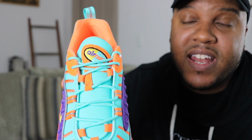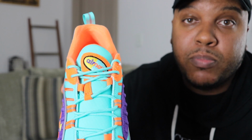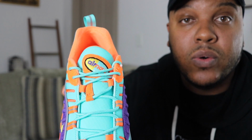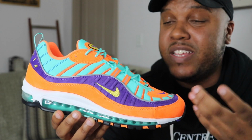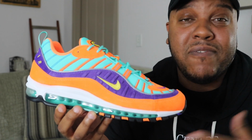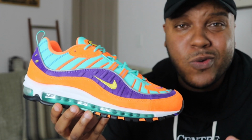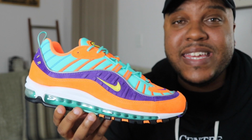As with most Air Max 98s, you have that classic Air Max branding on the tongue and the colors used on the upper, which are purple, orange, and turquoise. And for the most part, that pretty much explains this cone colorway of the Air Max 98. I don't care what anybody says. This is by far the dopest Air Max 98 colorway that Nike has released this year. On a scale of 1 to 10, I'm giving this sneaker an easy 8.5.